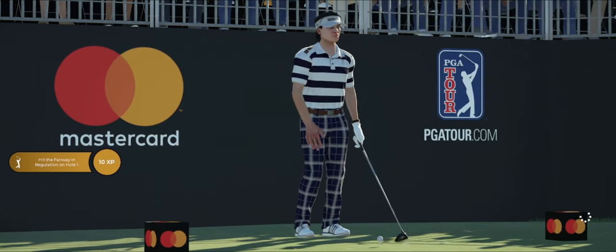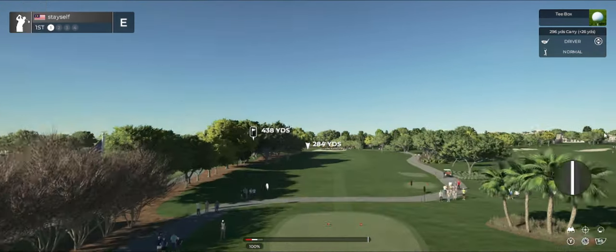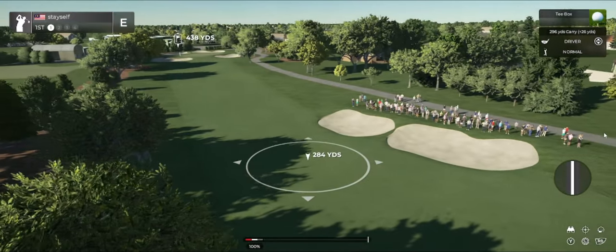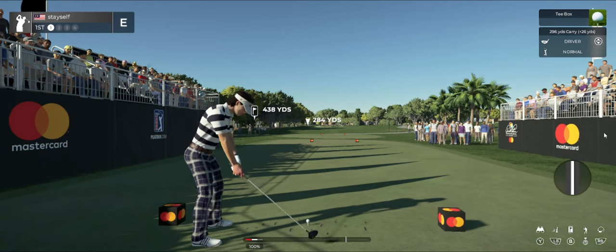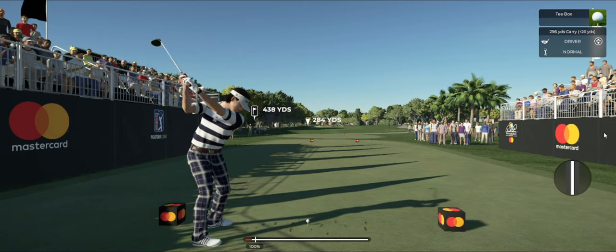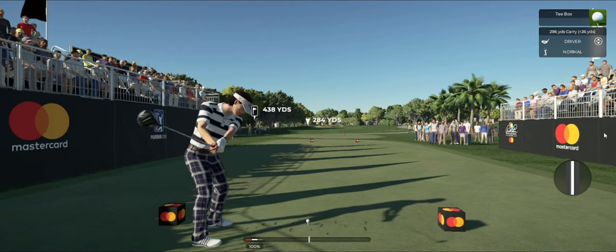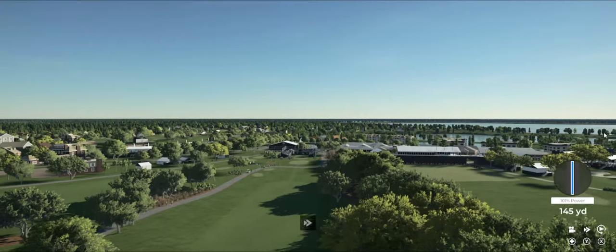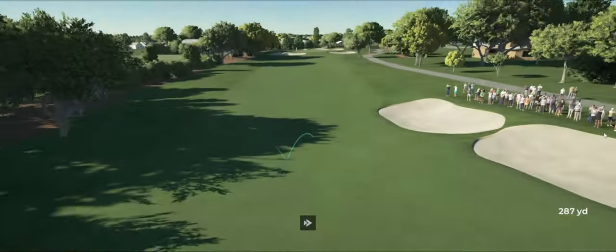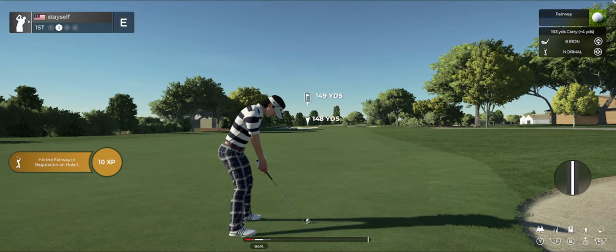We are all set to go here at the beautiful Bay Hill Club and Lodge. Let's start this round with a bang. Put that one out there in the fairway. That's looking nice off the tee. Looks like about 150 yards to go.